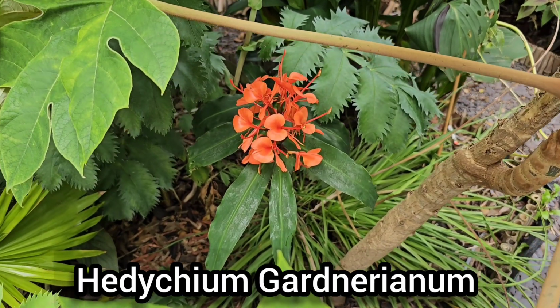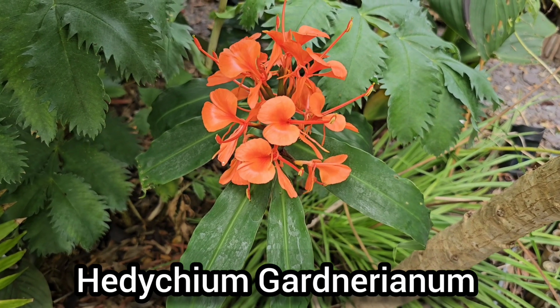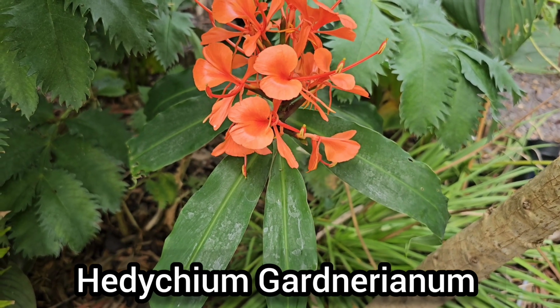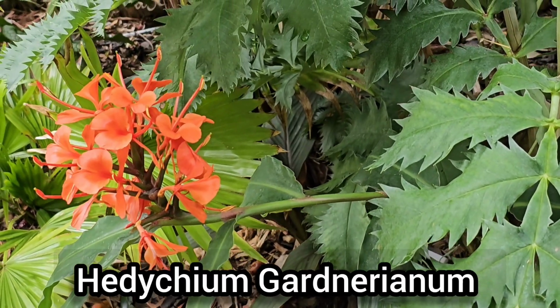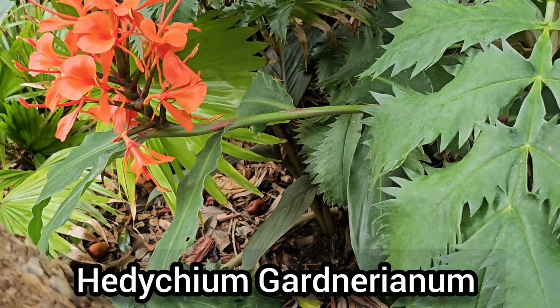Hedychium gardnerianum is a beautiful variety of ginger, with stunning orange flowers in autumn. I do let mine die back to ground level in winter, although you can dig it up and bring it indoors if you want to give the growth a head start in spring, because it can be a bit slower growing back than other varieties of ginger.